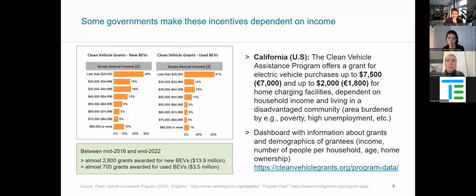Some governments, largely in the United States, make these incentives dependent on income. When we recall the slide and the figure for the Netherlands, on who is driving used and new BEVs, it should be avoided that the incentives, again as for the new vehicles, largely benefit the higher income people. With income-based incentives, also for used BEV purchases, we can address particularly this group. It's not only about incentives, it's also about information.